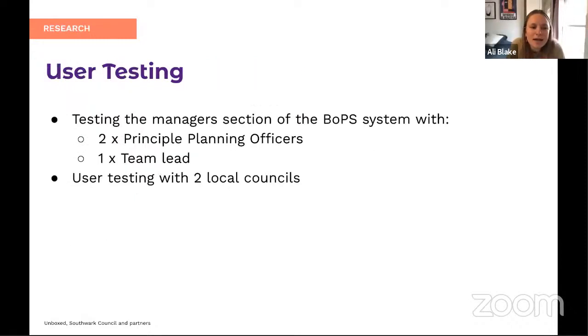Great, thank you. So this sprint, we've been testing the manager section of the BoPS system. So that's how applications are received. A planning officer will make a recommendation, and then it'll come through to the manager. So we were testing how the manager checks the application and then determines it. We were testing with 2 different local authorities, which were actually outside of our partner council, Camden and Cambridge.